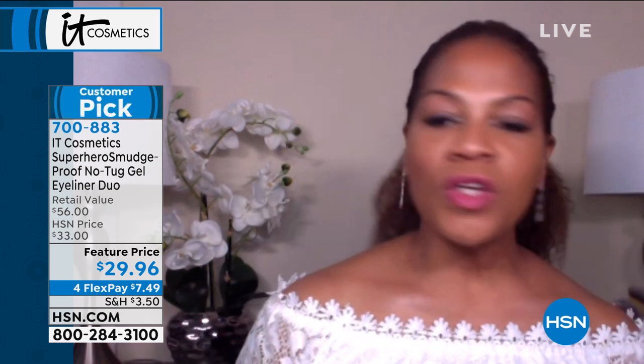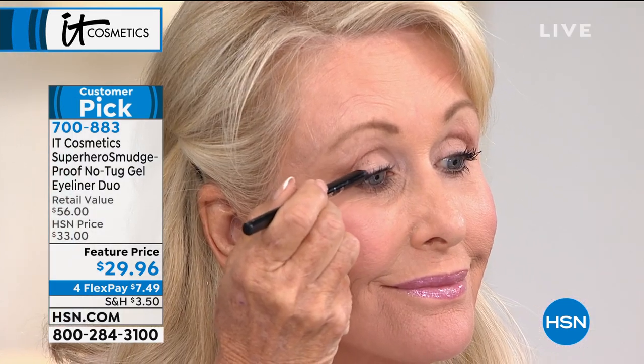And can I do these in the waterline also, Cindy? Well, the best way to do it, even an artist tip, is to really get it right in that lash line. Not necessarily right in the waterline, but right on that lash line. Look how easy it glides on. I don't even need a mirror. It's so easy. The minute you touch it to your skin, it's going to just glide on so easily.